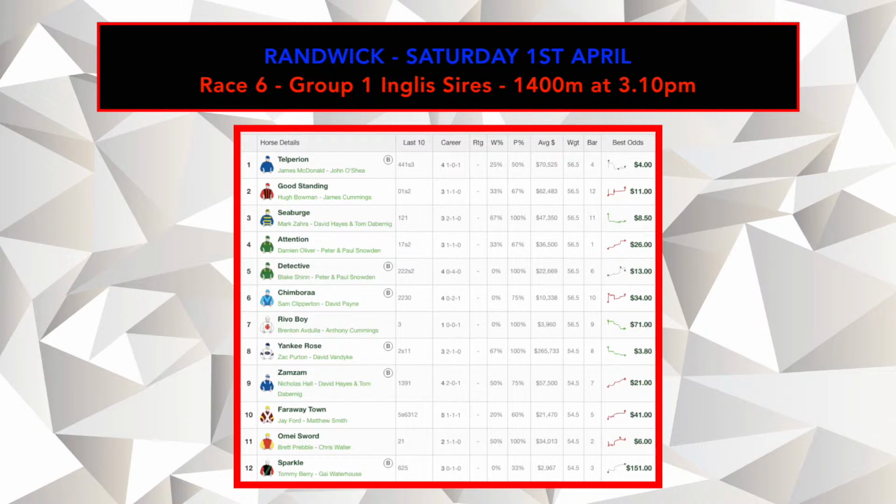Looking at the other horses, Good Standing came 10th in the Golden Slipper, so wasn't a very good performance, but it's back at the 1400 metres. Can it run that 1400 metre distance? I'm not quite sure. The punters are backing it at $10. Seaburge is probably the only good looking horse in this race that has actually won over the 1400 metres, and has placed in its last 3 meetings. Its last race was over the 1400 metre journey, so it looks like a very good horse, backed by the punters at $8. Attention looks like a really good horse, has won over the 1400 metre journey. That was in its last race at Rose Hill. Damien Oliver on board, definitely a chance to win, no doubt about that.